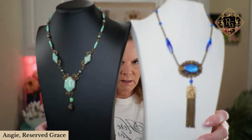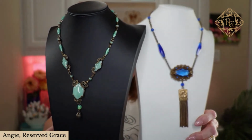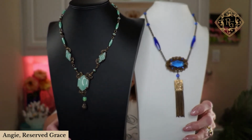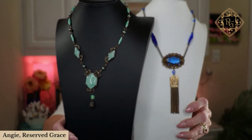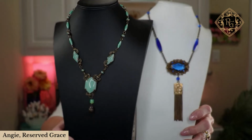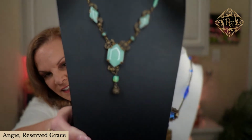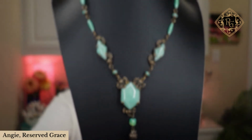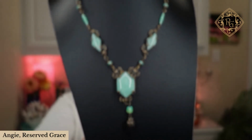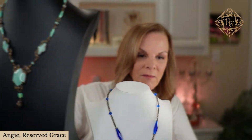Let's see. Let's take a vote. It's going to be a little bit blurry. I'm trying to move and get out of the background. Hopefully you'll be able to see these. Which is your favorite? Which one do you see yourself wearing? There is your green. Let's see, I can't tell if we're getting close. I wish I could see in the replay or over on my side, but we're just going to have to go with that. There we go.